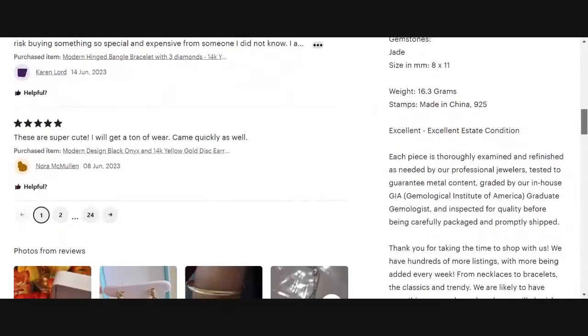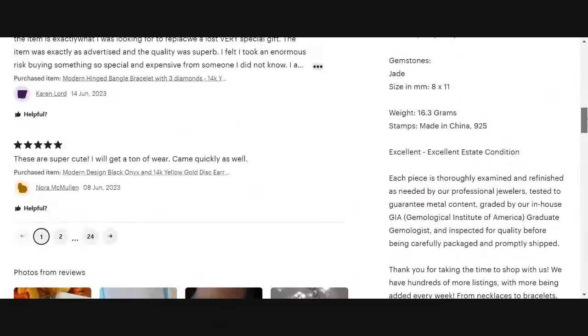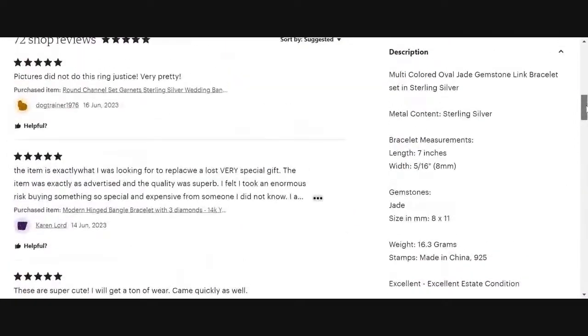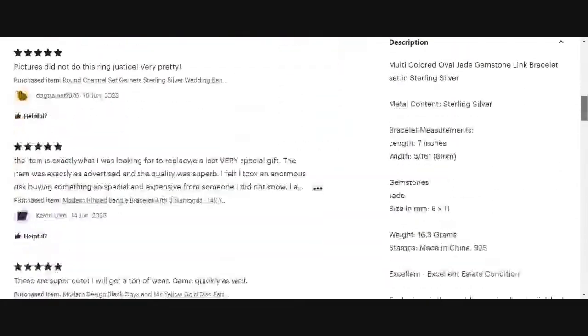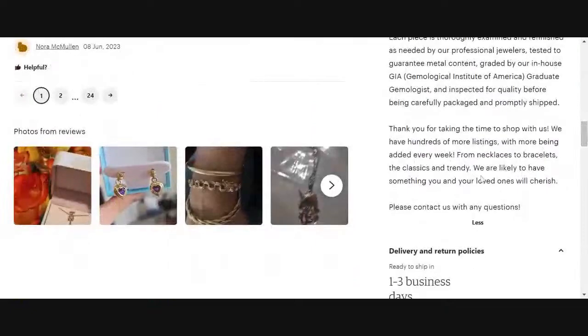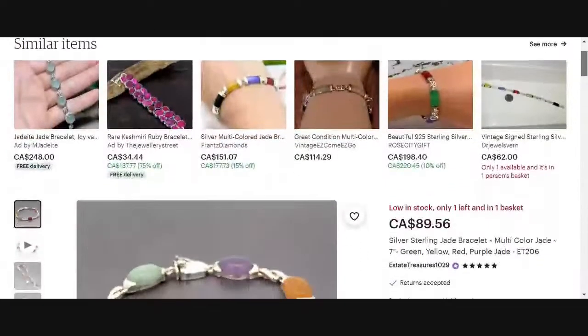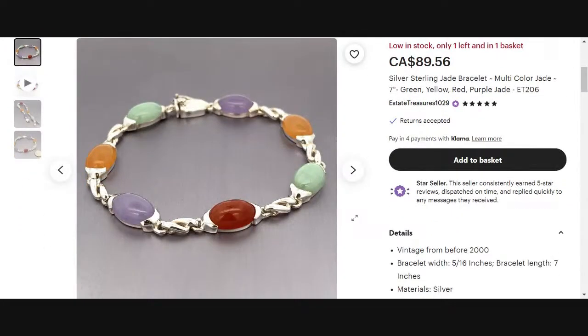So they say stamped made in China, 925. Each piece is tested by their GIA certified gemologist. Again, they've only put jade as the gemstone, but I suspect they mean jadeite jade. However, because they have an in-house GIA graduate gemologist, I would definitely contact them with any questions, as they invite you to do too. So if you are interested in this piece, Estate Treasures 1029, I'm sure would be happy to hear from you. It's not a bad price for $89 Canadian if it's jade and it has two lovely cabs of lavender, two lovely cabs of green, two yellow and a red.